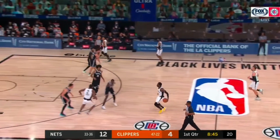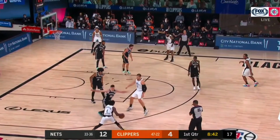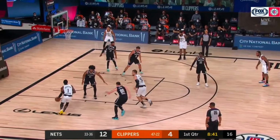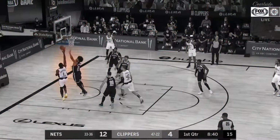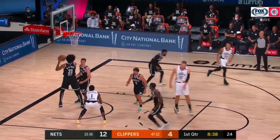At times there can be misplaced aggression. You have to understand what the defense is doing, and here he actually adequately reads that the defender's trying to overplay the screen, so he cuts and goes right off the dribble, but he attempts this floater, which almost goes in, but it's not a high percentage shot here, and he should get a better one.